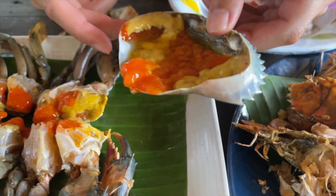Okay, so the next dish is the raw crab with the eggs inside. I never had this dish before, but my wife, it's one of her favorites and she's the expert. So she's just given me a crash course on how to eat it. So let's get straight into it.